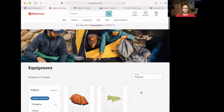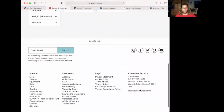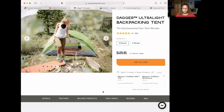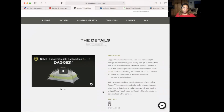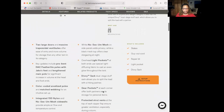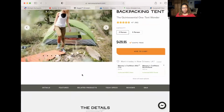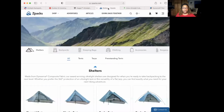But I went to their website and they don't have a lot of tents right now. I don't know, maybe because they sold them all. Nemo seems to offer some pretty light tents. Like this one is the Dagger Ultralight. I saw some reviews of that one on YouTube. And I think the packed weight is 3, so it's almost 4 pounds, which is a little heavier than the one I already have. So I don't know if the Dagger would be right for me.